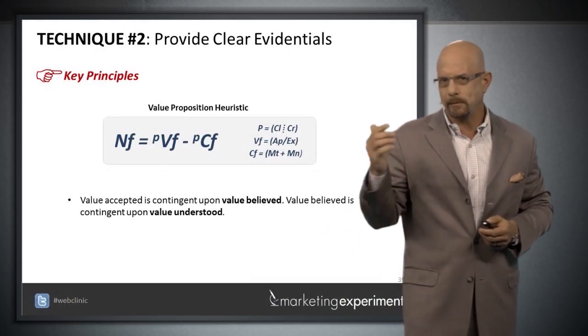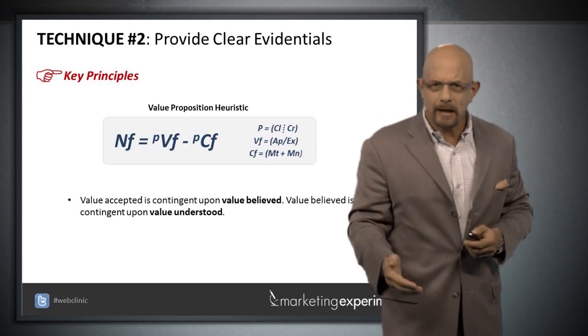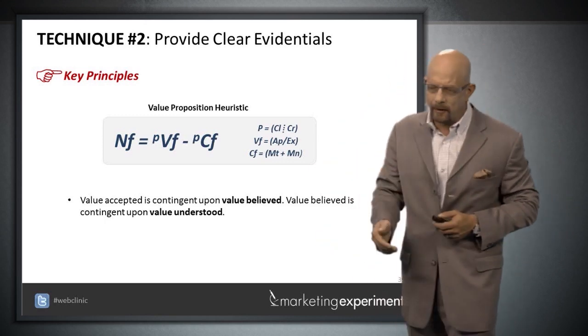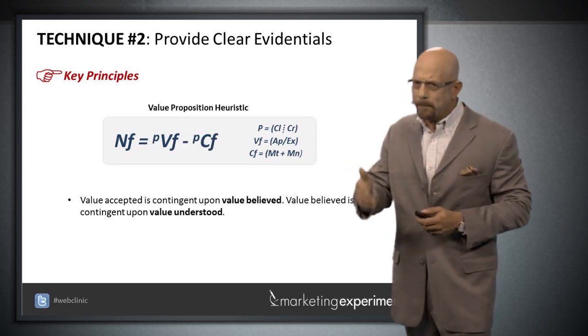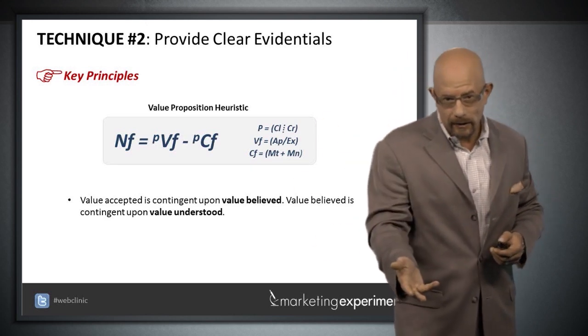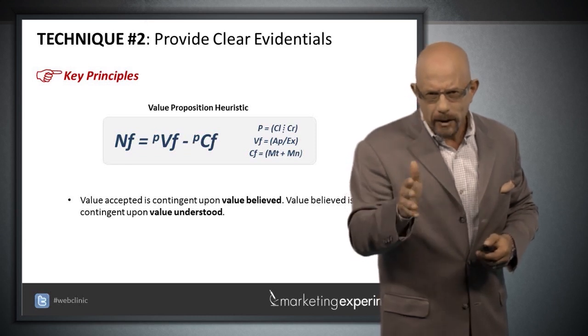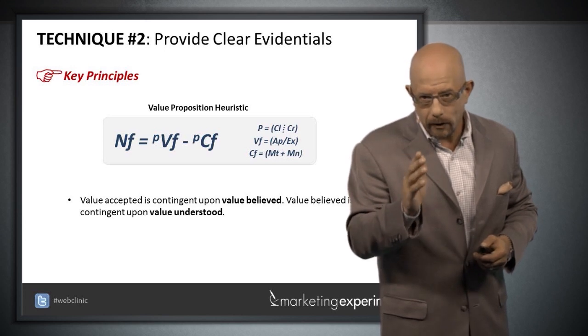If I don't understand it, I can't believe it. But once I understand it, I have to believe it. If I don't understand it, I certainly can't believe it. But if I understand it and I do not believe it, I certainly won't perceive it. And all of this is about perception. Value occurs in the mind. The value you need as a marketer occurs in the mind.